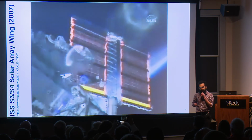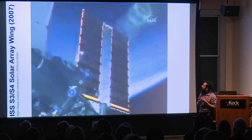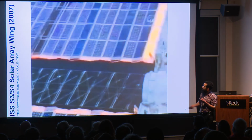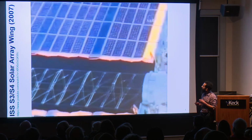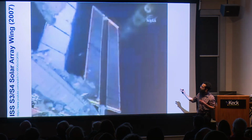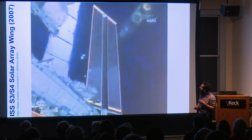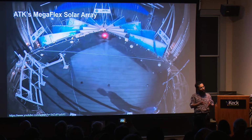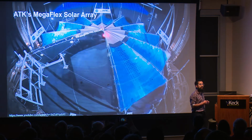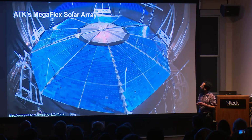This, for instance, is the solar array on the International Space Station. These were deployed in the early 2000s, and there's actually 8 of these structures on the International Space Station right now. And these, you can see more connections to origami now. These were kind of simply Z-folded up and packaged for launch. There's other examples of origami kind of influencing the design of spacecraft structures, such as this folded solar array done by ATK.